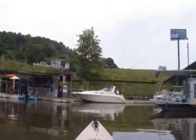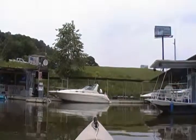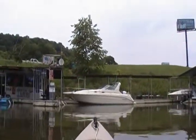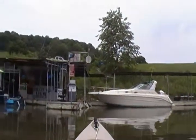How you doing? I don't know if you can see the bar up there. There's people sitting at the bar today. This is just a neat place up there. Benson Marina.